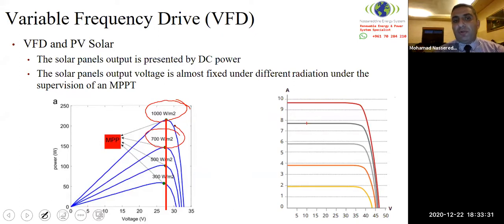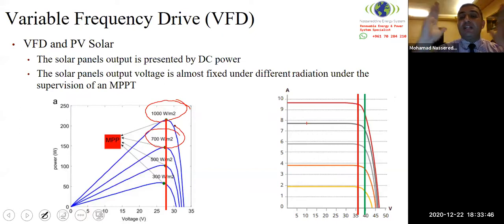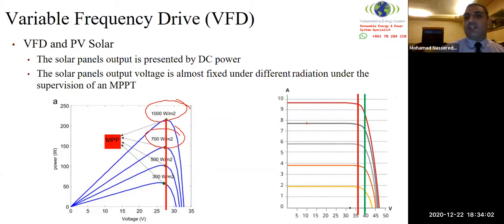The MPPT will track the maximum power point. Can you see the voltages almost aligned? Can you see that the voltages don't change much in a small deviation? And the power electronics allow me to have a window for my VFD. For example, my maximum power point operation for my VFD is between, let's say, 300 and 500 volt. It allows me to compensate for these small changes if required. I hope that's clear, guys.